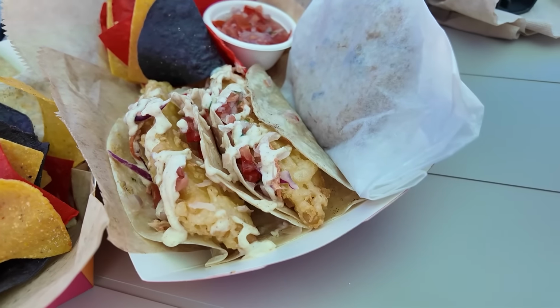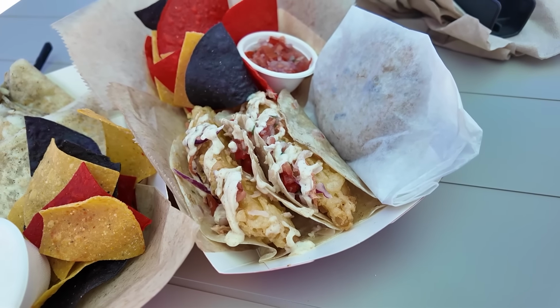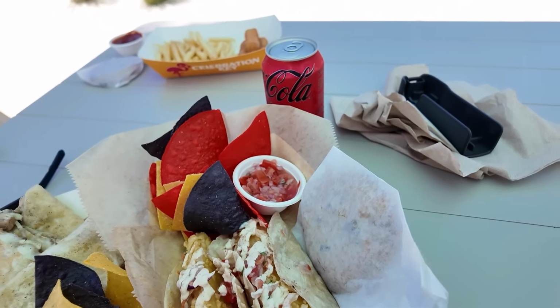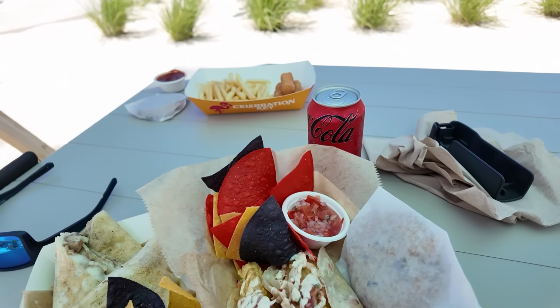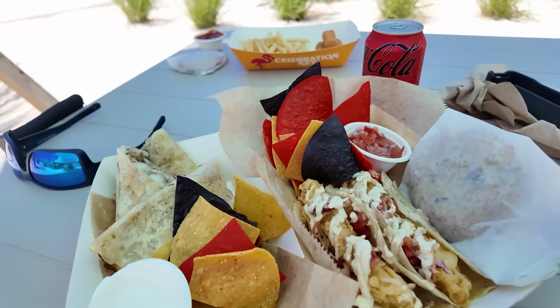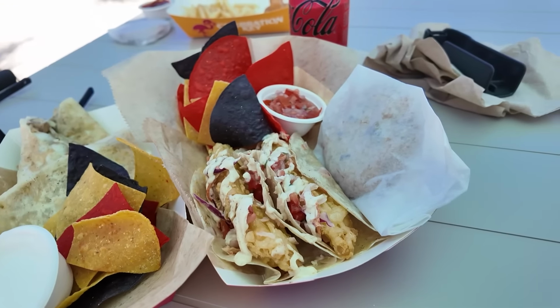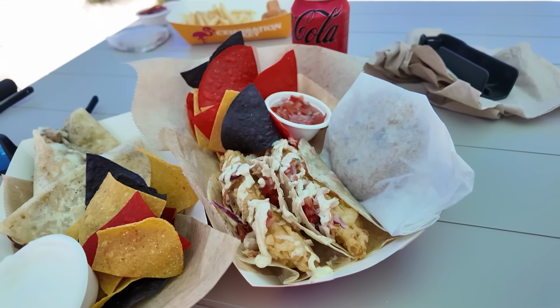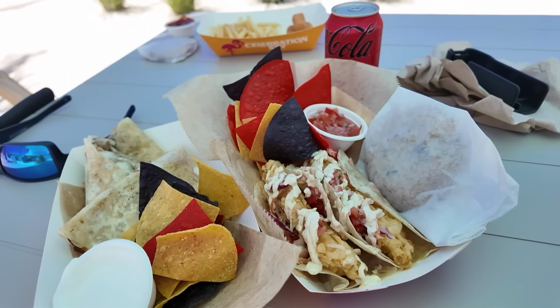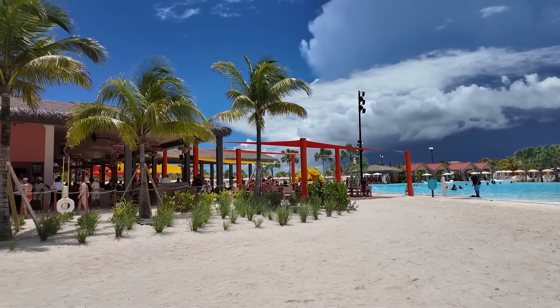Oh, those fish tacos look pretty good too right there, guys. Not too shabby at all. So I think we're gonna do okay. I got my Coca-Cola as well. Again, Matthew got his mozzarella sticks, and he's gonna be getting a quesadilla as well for himself. So there's one more look at the food. Coming over to this side of the island, Starfish Lagoon area, to the taco trucks, to the food trucks. Great, great decision.